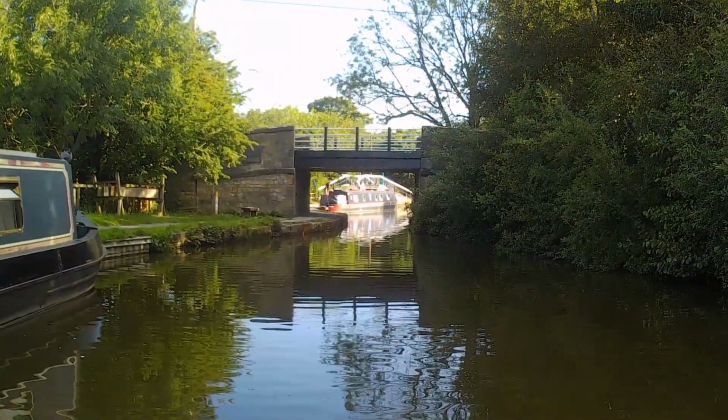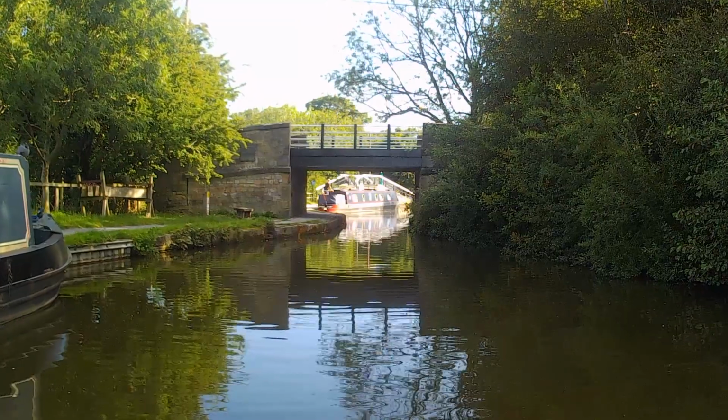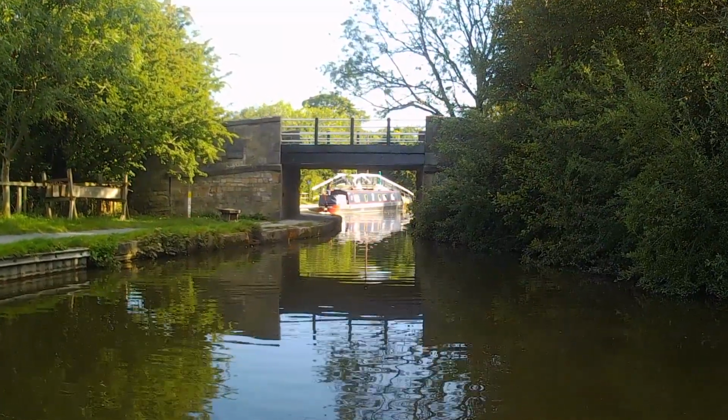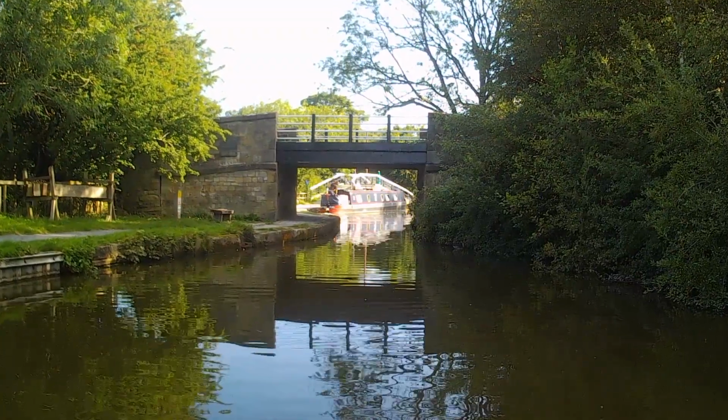The water point is just on the other side of the bridge, on the left, where that boat is. He's just leaving by the look of it, which is very convenient, but also there is a winding hole as well.